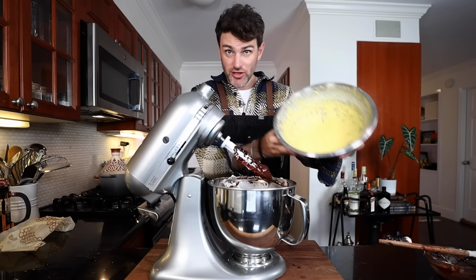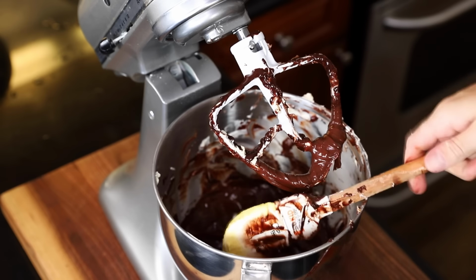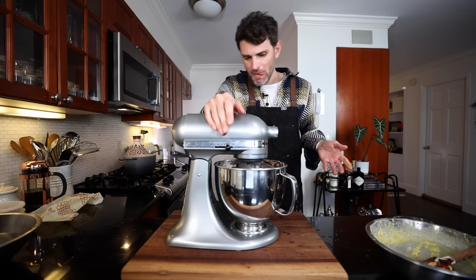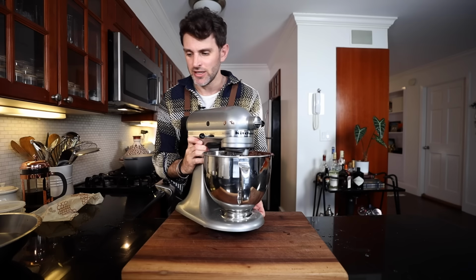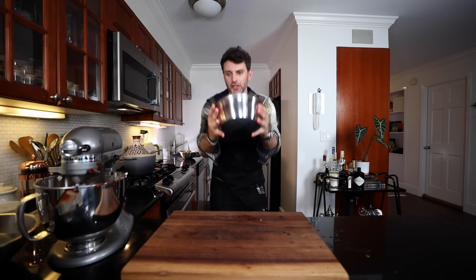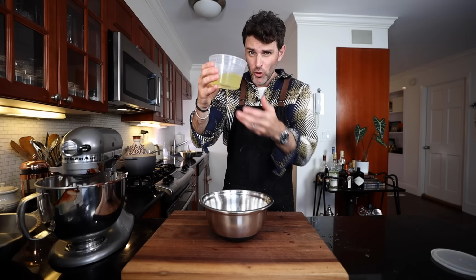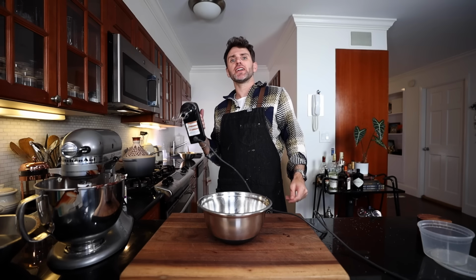So with the egg yolks and the sugar, I'm gonna do what Julia did, which is she added it in to the stand mixer. And just put this off to the side. Keep it going until it all comes together. 4 egg whites, pinch of salt. Then we're gonna mix this all the way to stiff peaks.